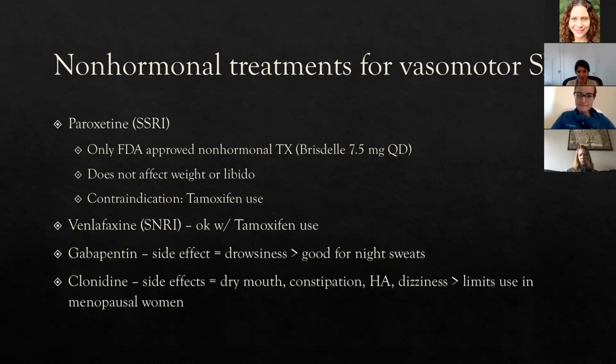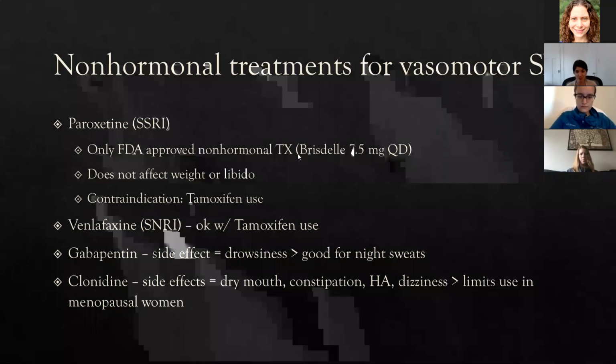Okay, and then finally, this is our last slide. You guys have been in lectures all morning, but we have our non-hormonal treatments too. So this is for patients with contraindications and also patients that might just not be comfortable. Maybe they've read about the Women's Health Initiative and they're nervous about all of the risks. So paroxetine, or Brisdelle, is the brand name of paroxetine at the dosing which is used for hot flashes. This is the only FDA-approved non-hormonal treatment for vasomotor symptoms.